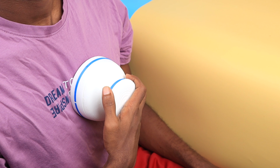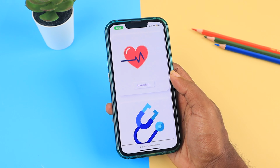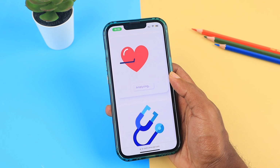Imagine getting real-time feedback on your health right from home. This innovative device uses AI to analyze your heart sounds, helping you understand your health better. Plus, it connects seamlessly with your doctor for a more comprehensive picture. And the best part, it keeps getting smarter.